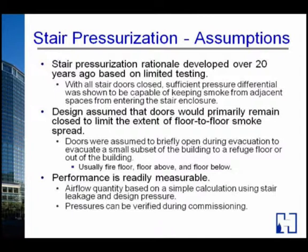And usually the approach that's been used through time is to evacuate the fire floor, the floor above and the floor below. And the advantage of this system is performance is readily measurable. Once you build this thing, you can take your pressure gauge out into the field and verify that you do in fact have the pressure differentials that you need.